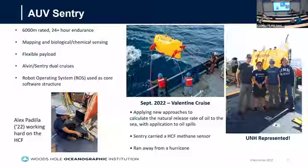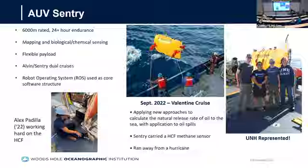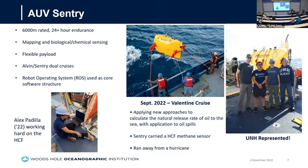So we're in the Gulf of Mexico. Conveniently, we left Tampa a few days after Hurricane Ian came through. So unfortunately, we lost a few dive days, but we were able to continue the cruise.